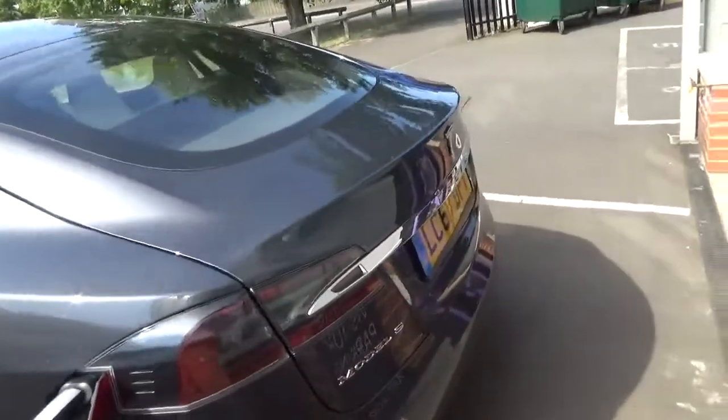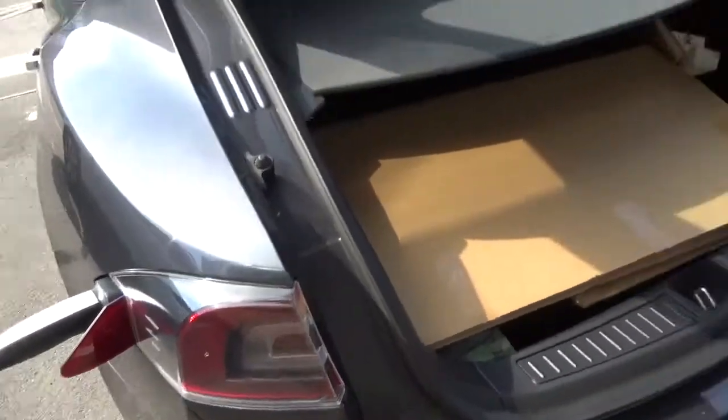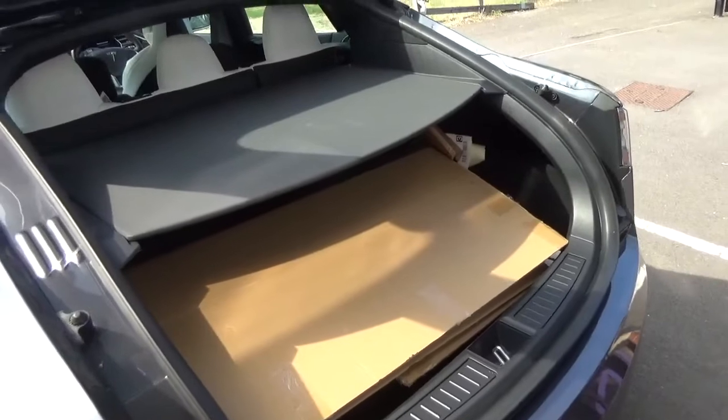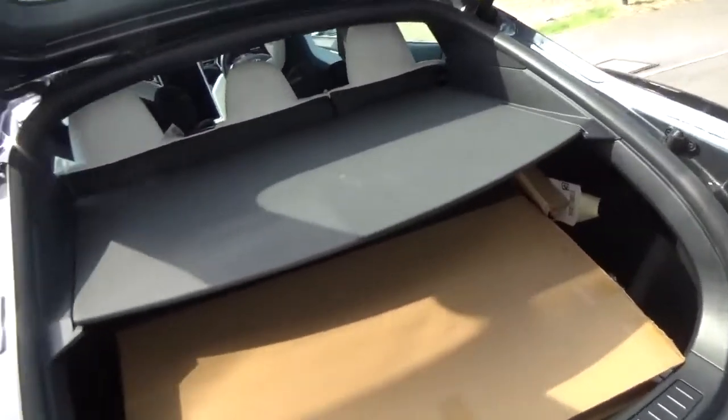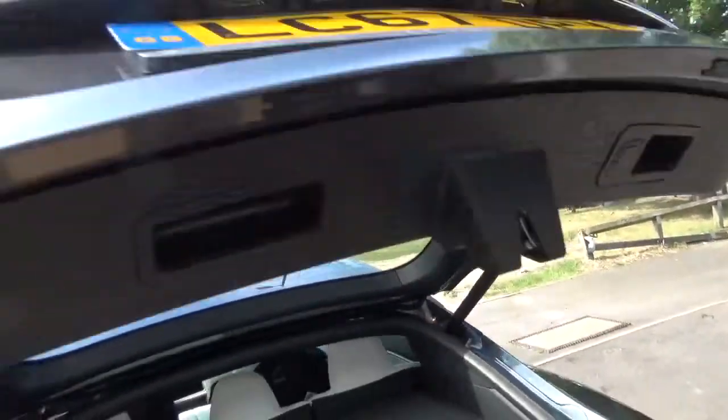But the boot capacity, there's probably something in this boot. It's pretty sizable. Yeah, it's got a lot of cardboard in there at the moment, but I think that's a pretty good sized boot. Let's press the button. There we go.